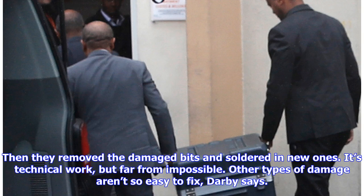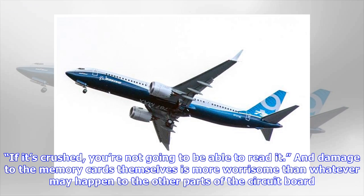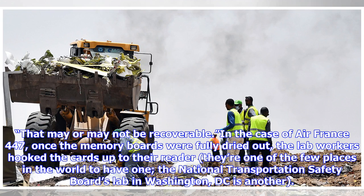Other types of damage aren't so easy to fix, Darby says. If it's crushed, you're not going to be able to read it. And damage to the memory cards themselves is more worrisome than whatever may happen to the other parts of the circuit board. That may or may not be recoverable.